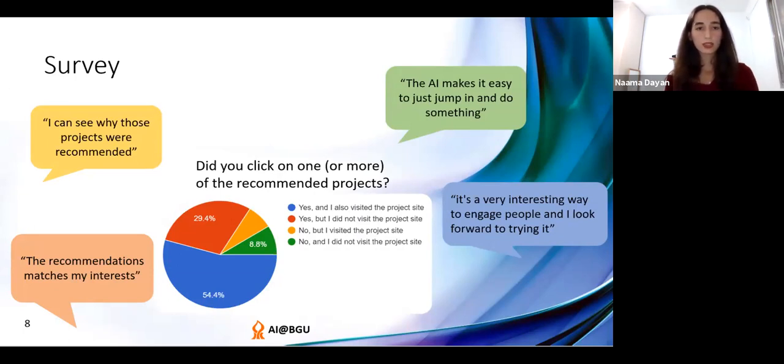Here in this figure, you can see that we asked the users if they clicked on the project and interacted with it later. We can see that most users actually clicked on the recommended projects and also engaged with it later, which is what the REC-E metric, which was described before, shows. These are good results for us. And also, as you can see here, we received very nice feedback about the recommendations.